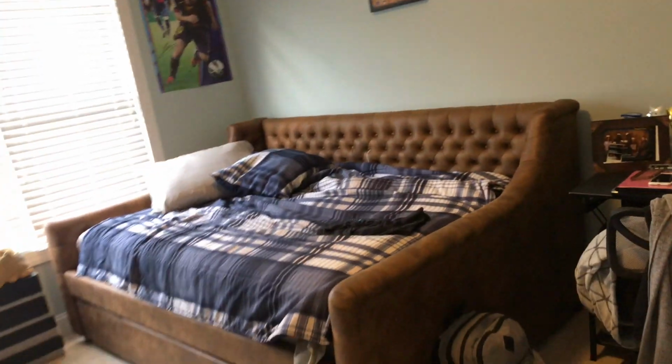I actually really love this bed. This bed was from Rooms to Go, if you were wondering. If you're wondering about any of the furniture or anything you see in the house, just let me know down below and I will let y'all know. So this is his room.